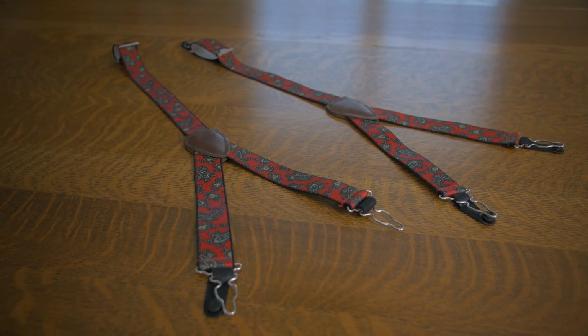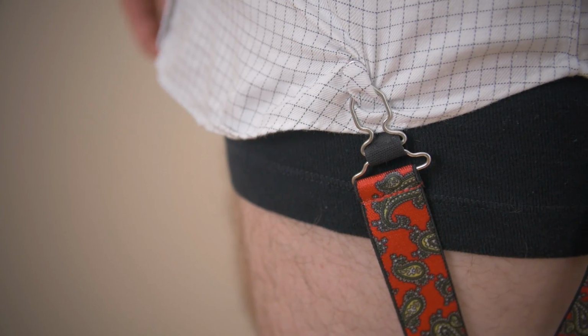Guys, this item right here, this Shirttail Garter, will keep your shirt tucked in all day. This is going to solve your problem with the muffin top, with that shirt coming untucked all day, maybe being just a bit too short.